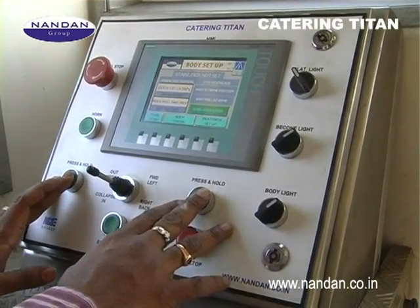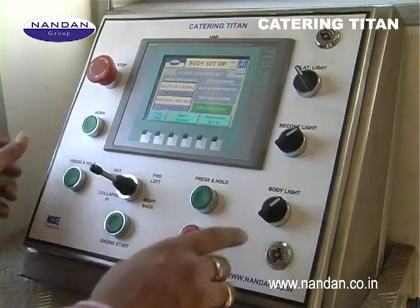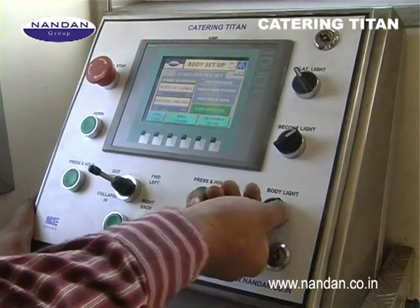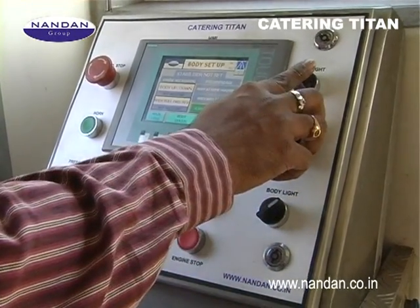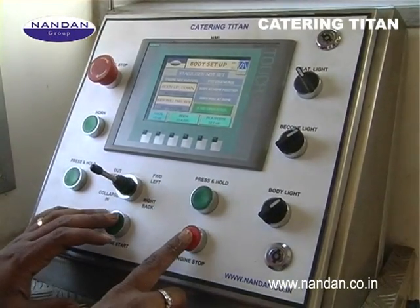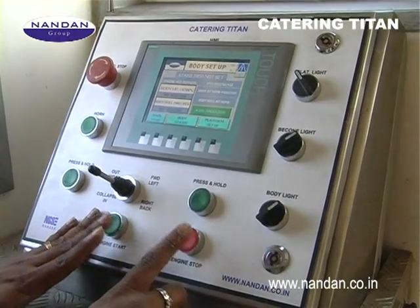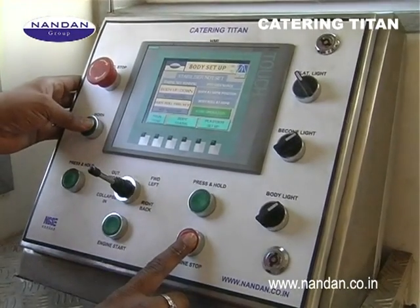There are two press and hold buttons such that a righty can use the left one and the lefty can use the right one. So it's designed with ergonomics in mind. The body light, beacon light and the platform light also can be switched on from this. There is a hard-coded engine start and engine stop also, just in case the PLC malfunctions and the operator has to start it on.